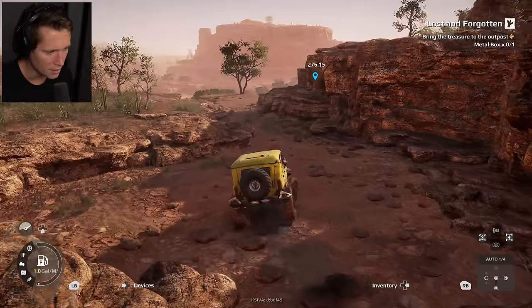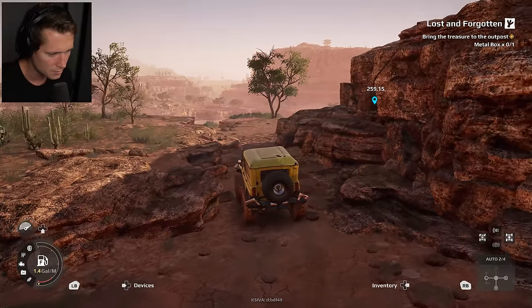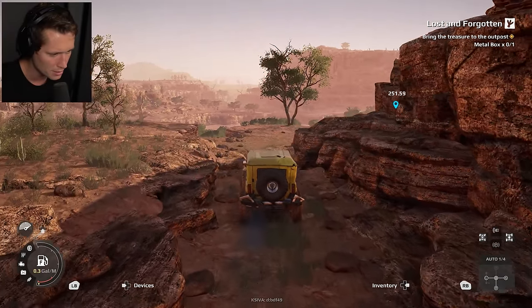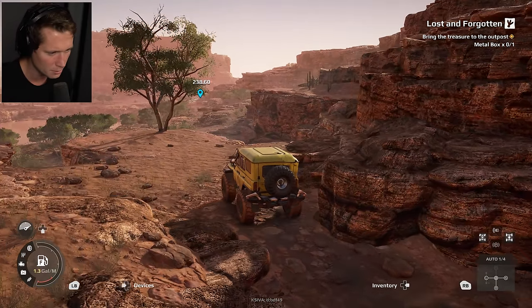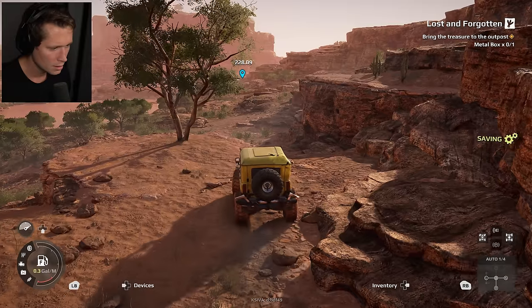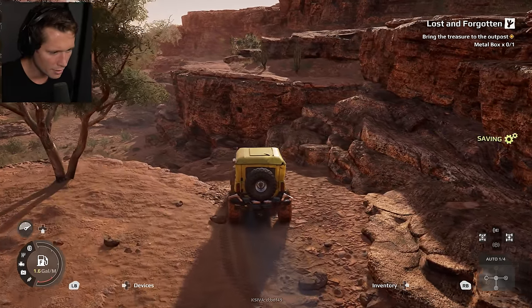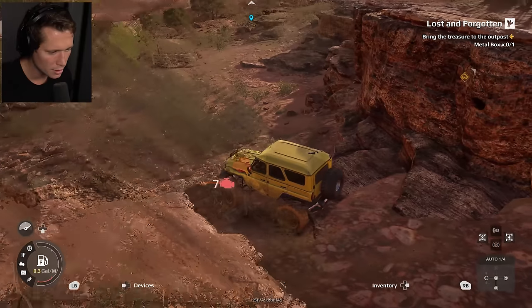Maybe not run the thing entirely out of gas in case that's like a weird thing. I don't know if that really makes sense. Probably doesn't make sense. Let's say like flood the engine or something, but that's not how that would work. We are... out of gas. Just gonna roll this thing down here. Oh God.